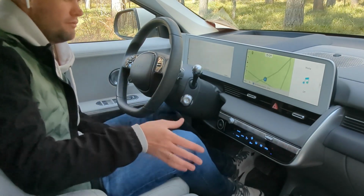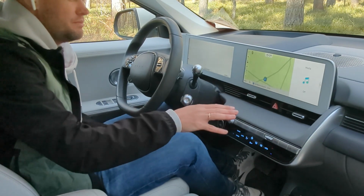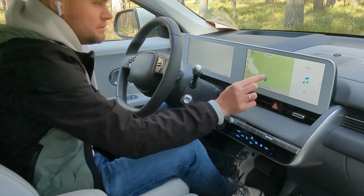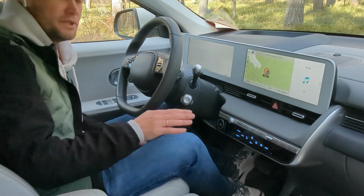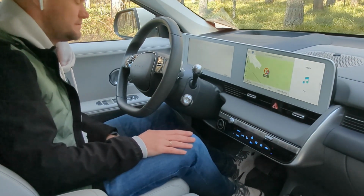So now let's talk about the infotainment system and how it looks, what it provides, and so forth. I have no problem with that at all. Maybe the graphics in the map, in the embedded navigation, are a bit outdated. It's not very responsive, I would say, but it does have everything it needs. And an embedded SIM card, and it does provide traffic updates and other things.